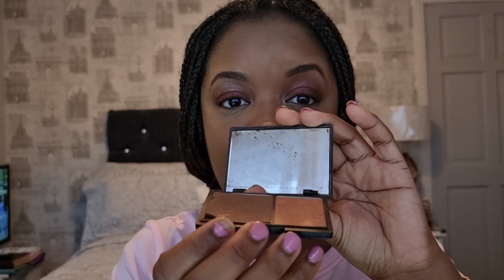Now I'm going to go in with my very old Sleek contour little kit. When I say this is old, this is ancient, guys. I've had this for so long, but it still does the job. I'm going to go in with a bit of contour in here, just a little bit, don't need too much. I'm going to go right here in the crease.